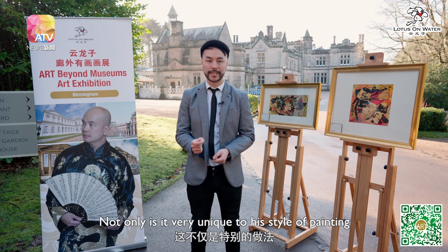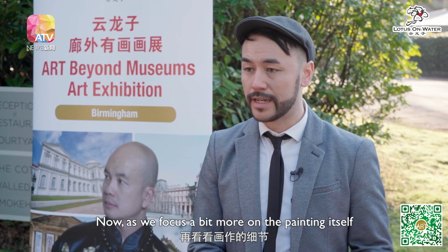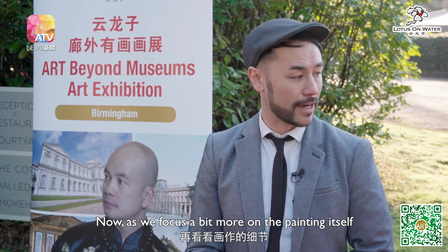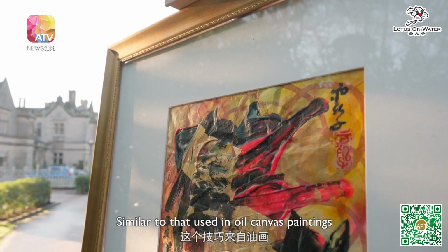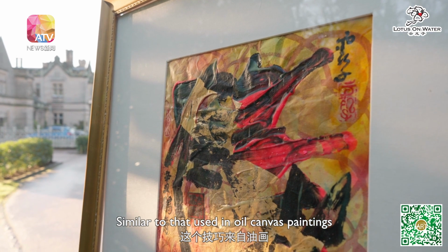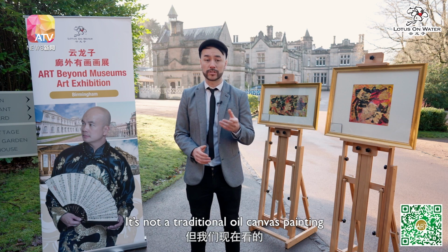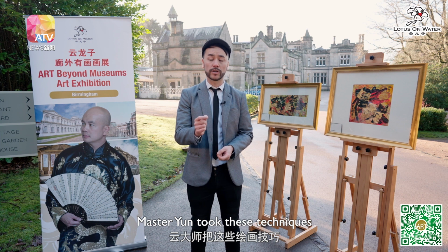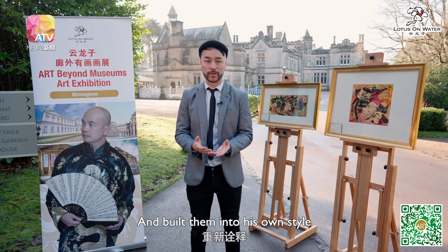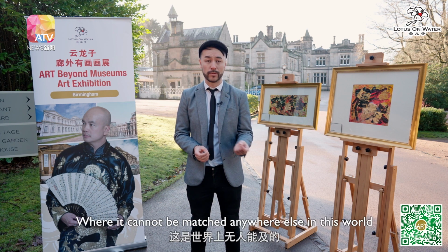Not only is it very unique to his style of painting, it also shows the prosperity, the longevity of the painting. Now, as we focus a bit more on the painting itself, we look at how Master Yun uses layers of techniques, similar to those used in oil canvas paintings. Master Yun is from the East, obviously based in Singapore. It's not a traditional oil canvas painting that we're looking at here today, but Master Yun has taken these techniques and built them into his own style. Again, representing his uniqueness, where it cannot be matched anywhere else in the world.